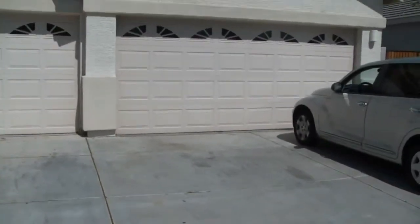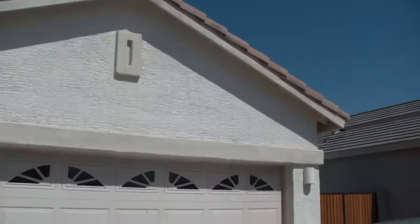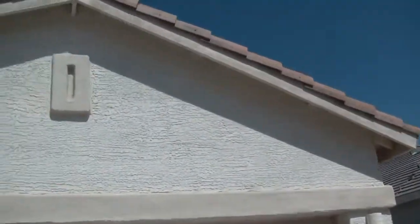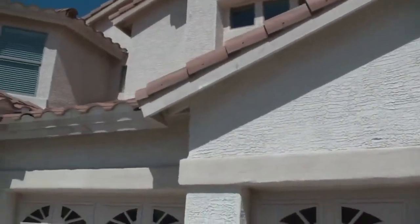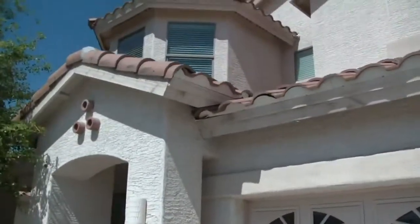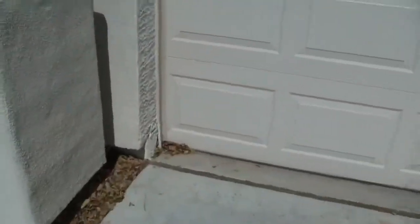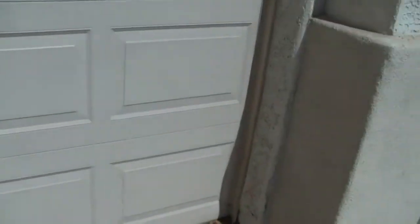it's actually in pretty good condition. It's probably a better quality home. For this price, I actually would just be in awe if we get it for this price. So the trim does need to be painted, and the garage door does have a little bit of pulling back here. This particular third garage does not have an electric motor to open it.